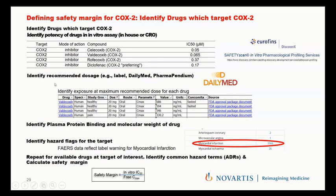The next step is to identify the recommended dosage. So here you can use DailyMed or PharmaPendium. And basically, you have to get to the right dose and then see what is the value, what kind of exposure we have in nanograms per mil. It's given most of the time. And all of this, what I demonstrate here, are FDA data. You have to be careful also whether it's fasted or non-fasted. So you have to find the right dose and the right condition together.